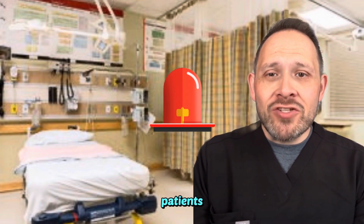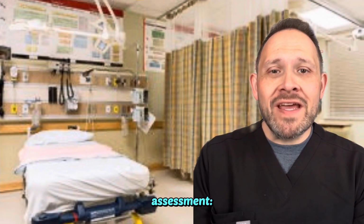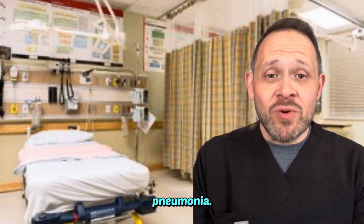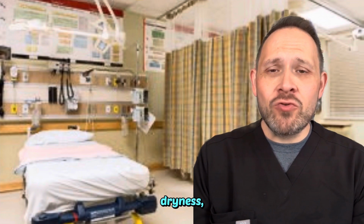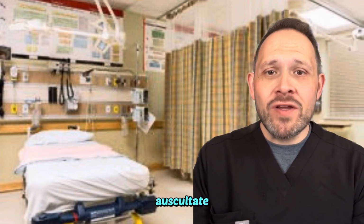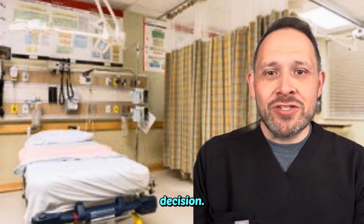Remember, elder patients or those on beta blockers, even immunosuppressed individuals, may not mount a fever. Always do a head-to-toe assessment, fully exposed, to look for cellulitis, abscesses, or signs of pneumonia. Check mucous membranes for dryness, examine the Foley bag for cloudy or foul urine, and auscultate lungs. Every piece of information feeds into your screening decision.